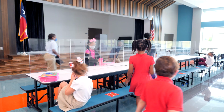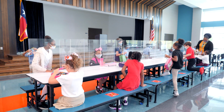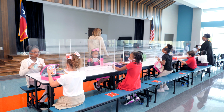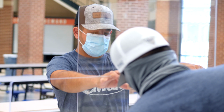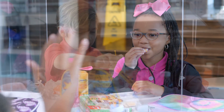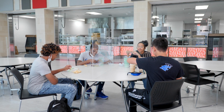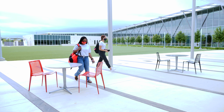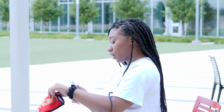At lunchtime, students will head to the cafeteria to enjoy their meals. While they eat, they may remove their face masks because all cafeteria tables in Crowley ISD have been outfitted with plexiglass dividers to help keep students separated. Elementary students will take special care not to sit on the marked spots. Those markers will help keep our students a safe distance from others while they are eating without face masks. Middle school and high school students will stay with their classmates for lunchtime, and if the weather permits, may choose to eat outside. And of course, all students will wash their hands before they eat.